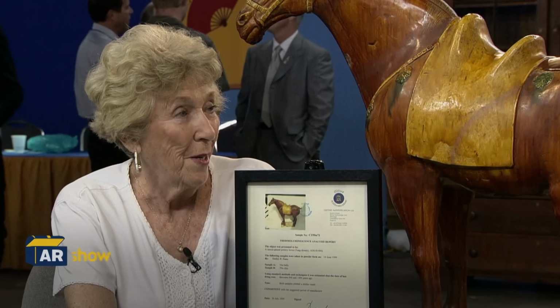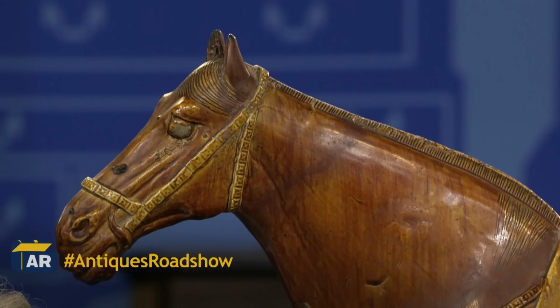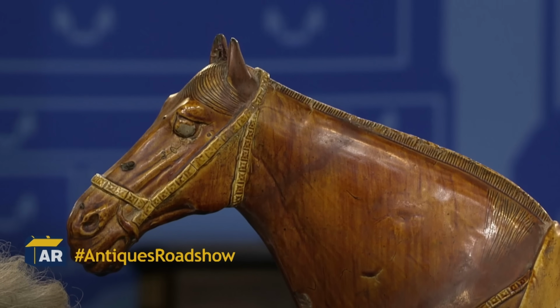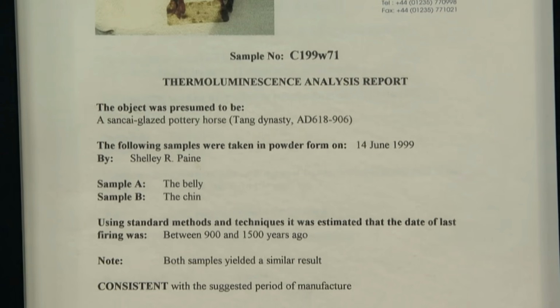A chance find in a Tokyo antique shop during the early days of the Korean War turned into a remarkable treasure. The guest shared that her husband, a pilot stationed in the Pacific in 1950, discovered the piece while in Japan. He bought it on installment, paying with 7 cartons of cigarettes each time he visited the shop.